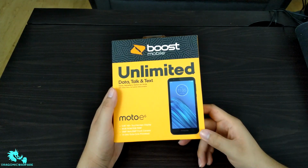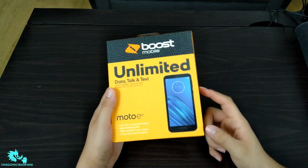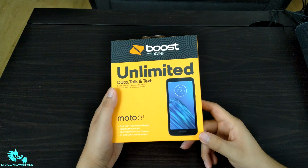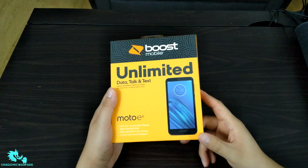So let's go ahead and pop it open. Like I said, you guys can save some money on this phone, especially when Boost Mobile has sales going on, like Labor Day sales, any kind of holiday sales, you can save 20% off.